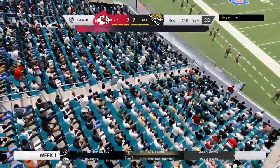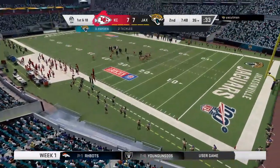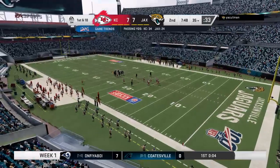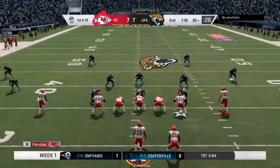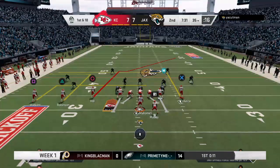And a first down, Chiefs. Let's go, D. Big series right here. We got to step it up.